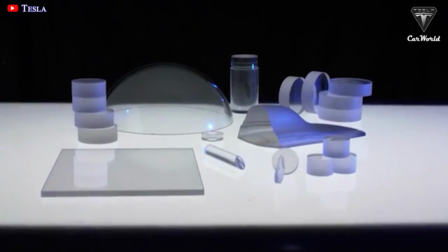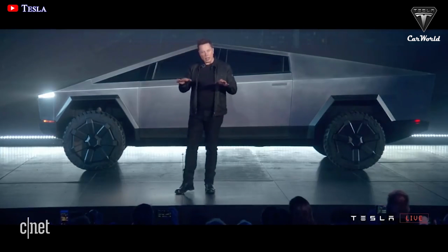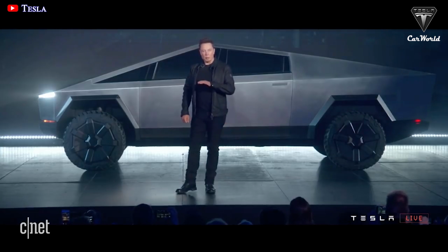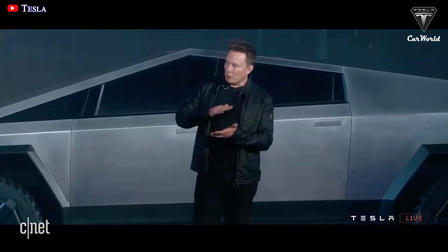Musk's Tesla and SpaceX have materials science and glass divisions, and could, in theory, make Elon. As explained by Musk and evidenced by the infamous armor glass demonstration on the Cybertruck, tougher glass is something both Tesla and SpaceX are acutely interested in and are actively working on.